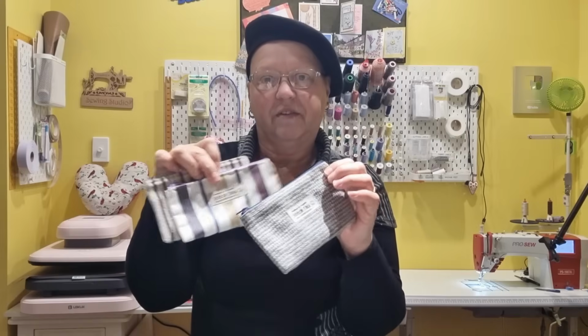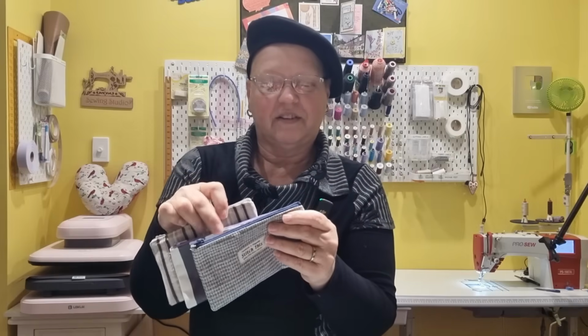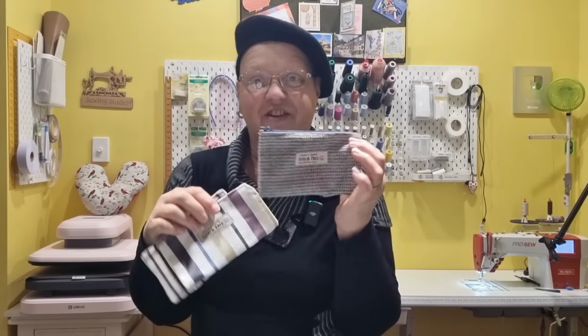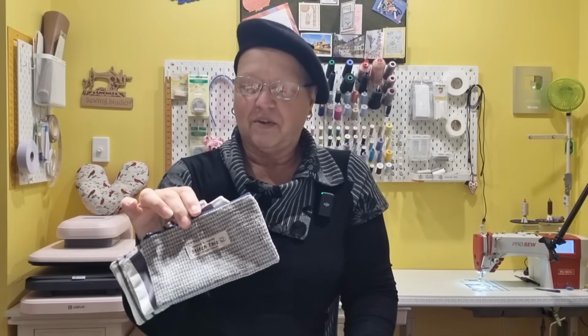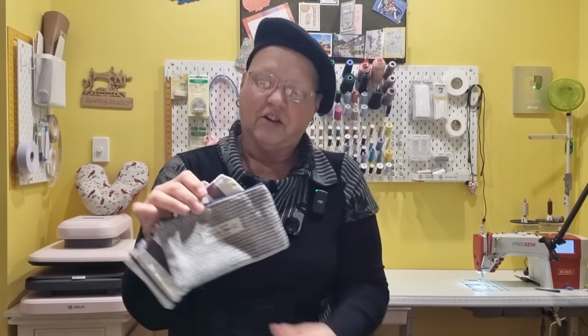I sell them 1 for $10, or you can choose 3 for $25. It's surprising how many people will actually just purchase one. They just don't have a need for 3 of them. So 3 for $25 or $10 each. Unlined zippered pouches, I sold 20 altogether, and that earned me $185.